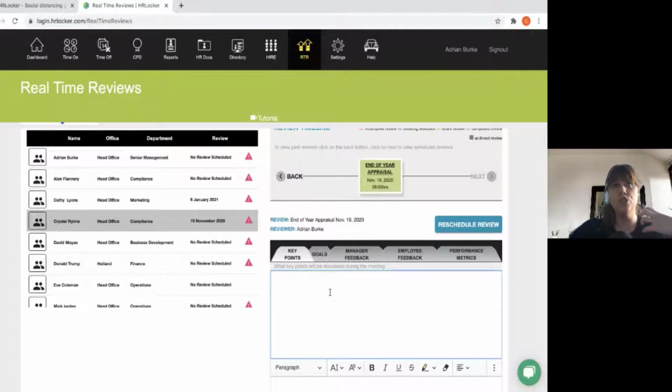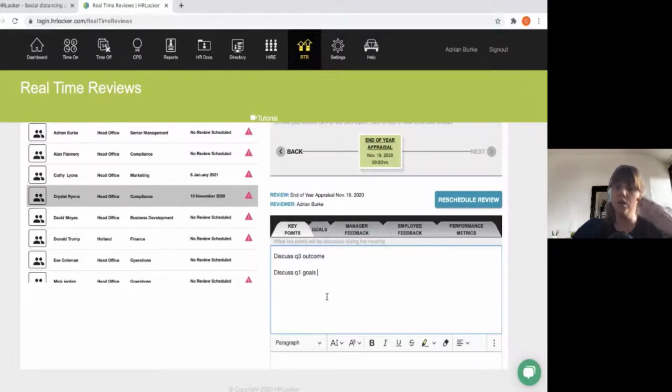And that is really to ensure that when the employee goes for their meeting or their review, whatever kind of meeting it is, they understand what the agenda is and what they need to prepare. And they also understand what's expected of them for the meeting. So the key points here could be to discuss Q3's outcome, discuss Q1 goals. So really anything that will be discussed during the meeting, and if there's any other issues, make sure that you're putting in the key points here, and that means the employee knows, okay, I understand what I need to do to prepare to come to the meeting.